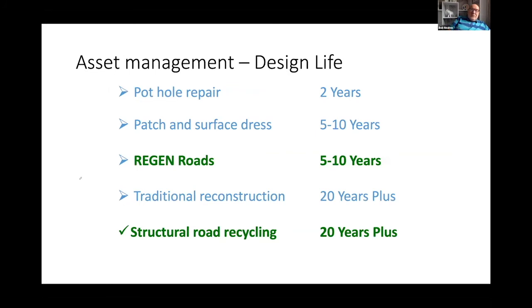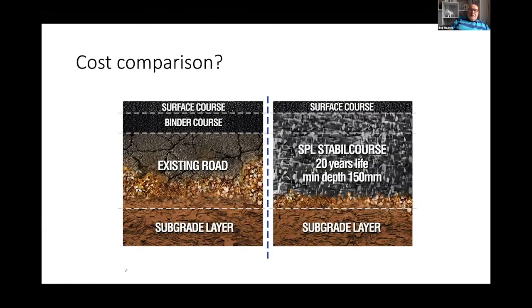So this is the typical design life for some of these different types of recycling. So structural road recycling, I can verify it's 20 years plus because I've got sections on the Norfolk network which were done longer ago than that. And even when I was in Suffolk, which is nearly 38 years ago, there's sections there which were then done, and I know the road is still holding up really well. It just requires surface dressing every 5 to 10 years. So within an asset management plan, you can design this as a straightforward process to manage your assets.